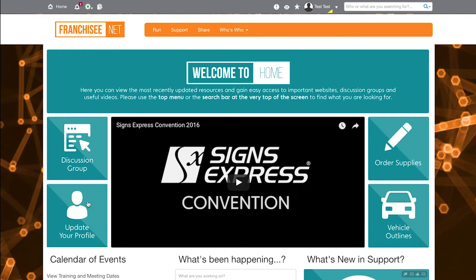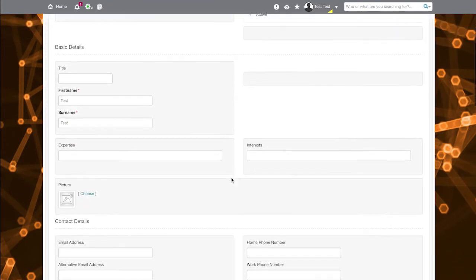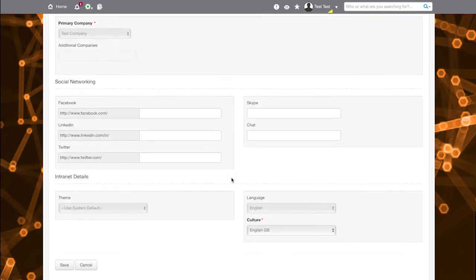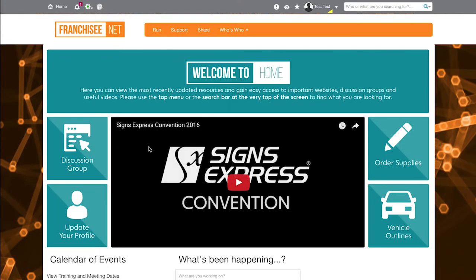Another button that is featured on the homepage is the Update Your Profile button, here. Clicking on this will take you to your own profile where you can update your expertise, personal details, and even add a profile picture. The other two buttons, Discussion Group and Vehicle Outlines, are very self-explanatory. We will be monitoring the popularity of each section on the site and will change these buttons accordingly to make them as easy as possible to find.